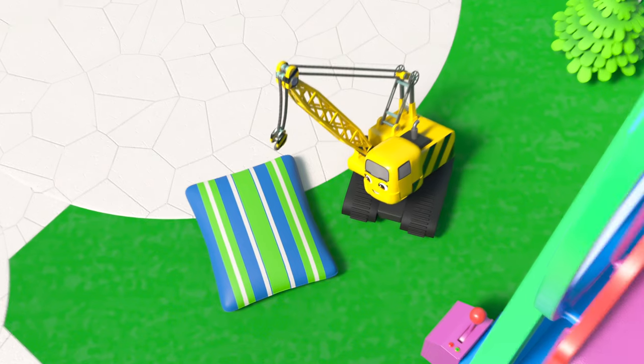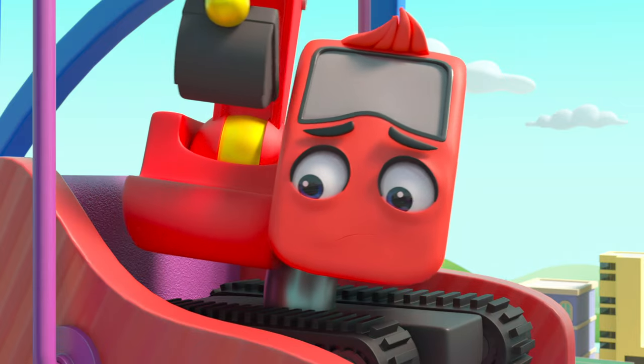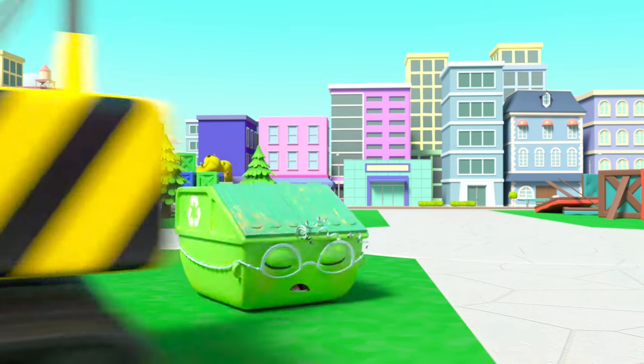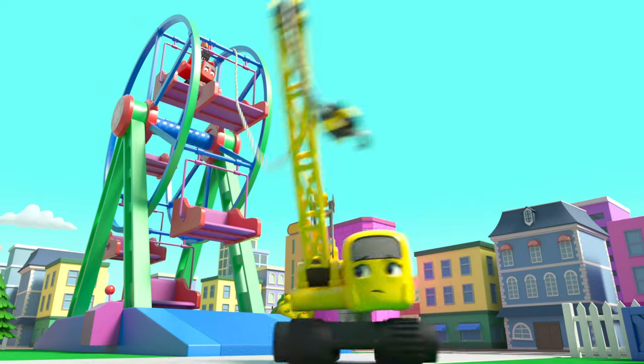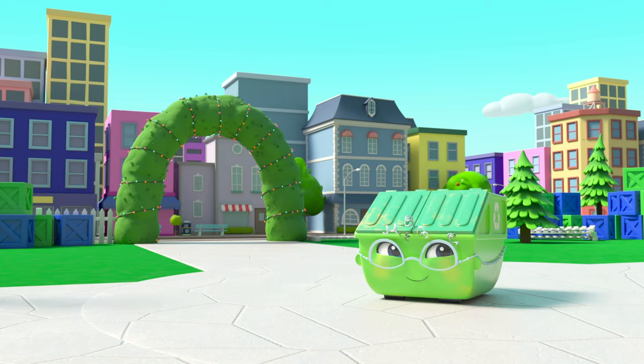A pillow to jump on? I don't think that's going to work. Daisy will have to think of something else. She's off again. Whoosh! Look, now Daisy is trying to pull the wheel round, but it's no good, it's stuck tight. But now she has another idea.